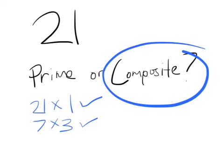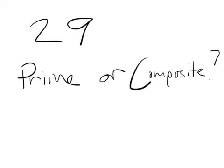Let's do another one. The number 29. See if you can find out whether it's prime or composite. Go and find its factors. Alright? Pause me. Okay, I hope you've paused me. I hope you've worked out whether or not it's prime or composite. You had to work out its factors.